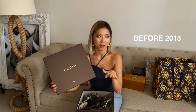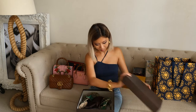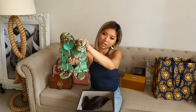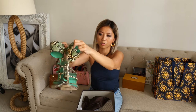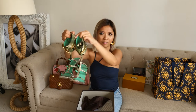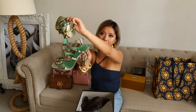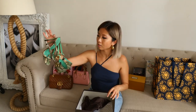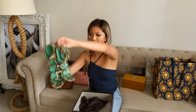Shoes wise, I actually don't have a lot of Gucci shoes. I sold at least three pairs already and I only have these left. If you see this packaging, that means it's ancient, it's before the era of Alessandro Michele. And I'm not sure if you remember this design, but this is snakeskin. I bought this in either 2015 or 16. Just couldn't sell it. This is my first Gucci item that I ever had. I just love that green. This green is just so sick. So I'm gonna keep it until I find a way to dress it in a more modern way. Until then, it will stay in this box. But I'm obsessed with this color.